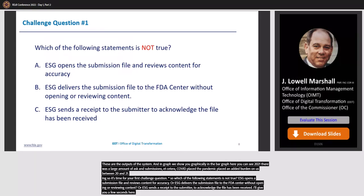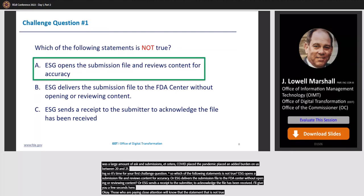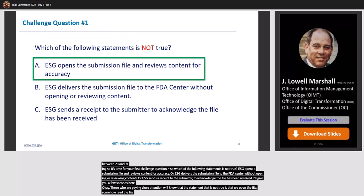Okay, those who are paying close attention will know that the statement that is not true is that we open the file, somehow read the file and review it. We do not do that. Remember, we're just like the Postal Service.